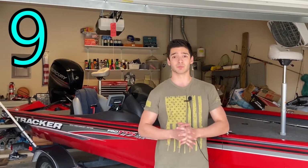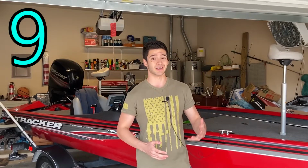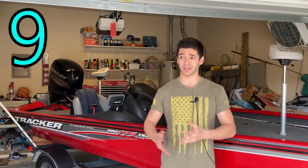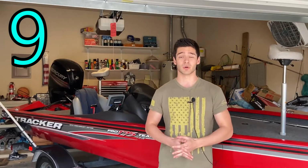And I know I don't like spooking the fish when I'm out on the water, so having a bigger trolling motor that can move you around places a lot easier is a great feature to have. Again, if y'all disagree with me or have had a different experience, let me know down below in the comments.